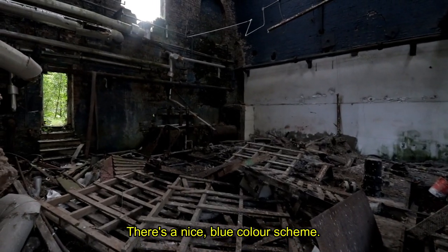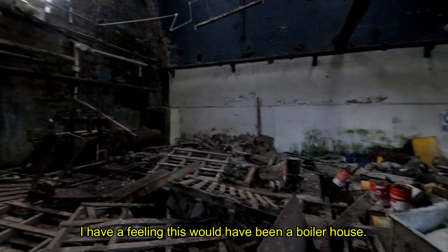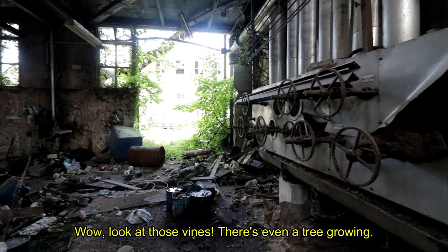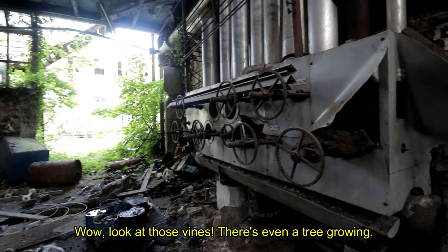There's a nice blue colour scheme. I have a feeling this would have been a boiler house. Wow, look at the vines. There's even a tree growing.